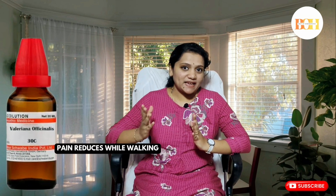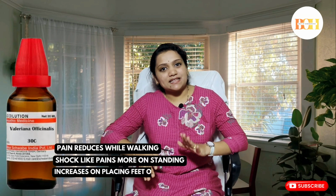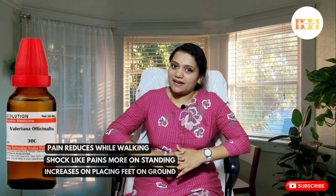Usually, the shock-like pain in the legs increases while walking. But if the person feels better by walking, then Valeriana is the remedy. When the severe electric shock-like pains in the thighs increase when the person is standing or just by placing the feet on the floor, then Valeriana can help.